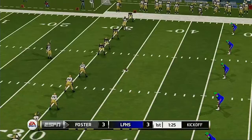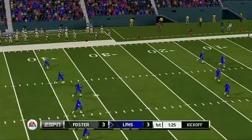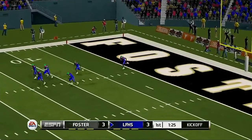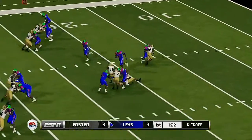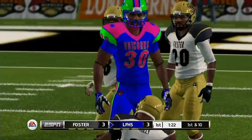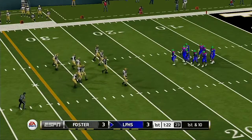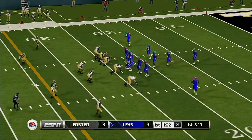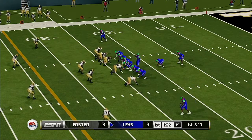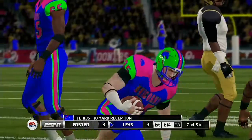3-3 tie. Looks like they're ready for the kick. He just drills this one. He's to the 20. Tackle at the 23-yard line. And so far, it's been totally even. In close games like this, every possession is likely to matter. And they make the stop at the 33-yard line.